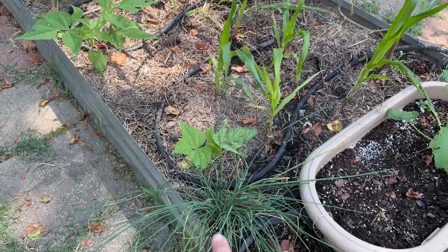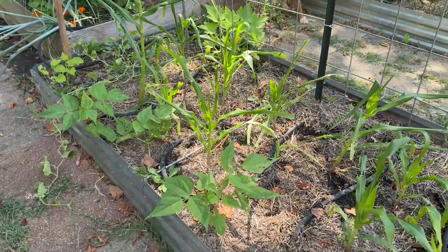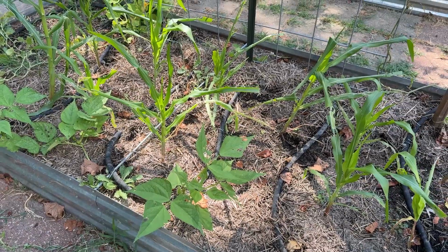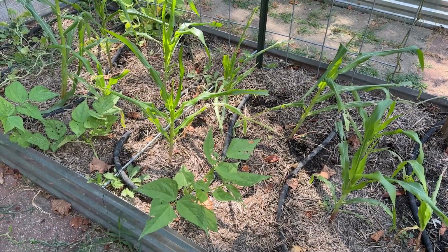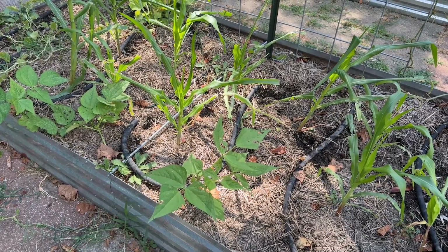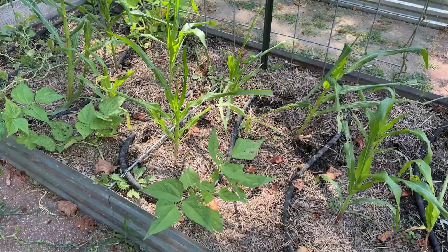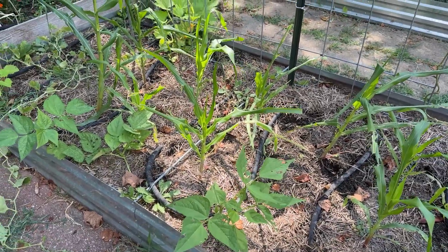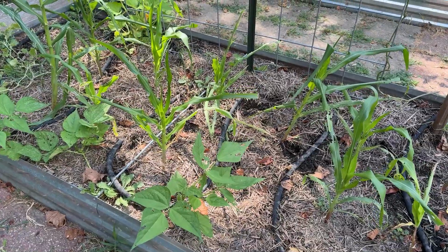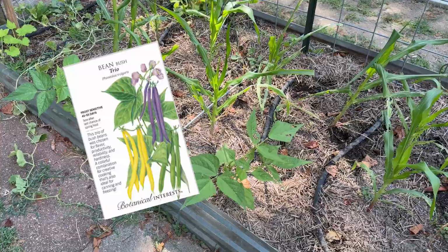In the corner here we have some chives, and then along the edge again we have more bush beans. I would tell you the variety of the bush beans, but if you watched my other video when I planted them out, you would know that my devilish puppy chewed up my bag of beans, spread them all over the yard, and then I had to gather them up. It was a trio pack, the one from Botanical Interests, so they're either purple, yellow, or green. I'll put a picture of it in the video.